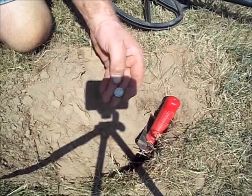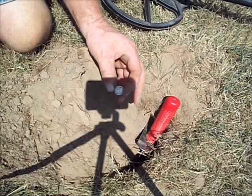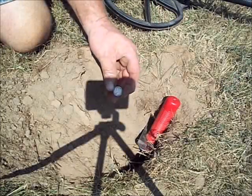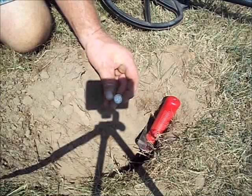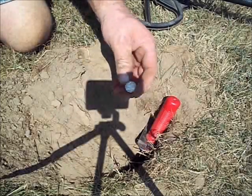All right, still at the old school yard here, and awesome. That's only the second silver I dug out of this place, and I probably have maybe 6 or 7 wheat pennies so far, and cool, on the board. Sweet.